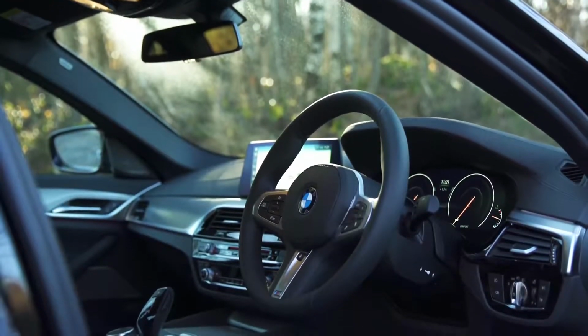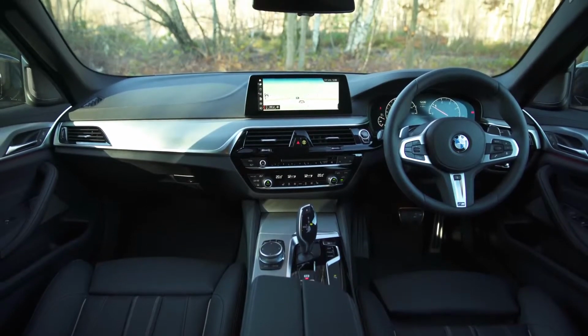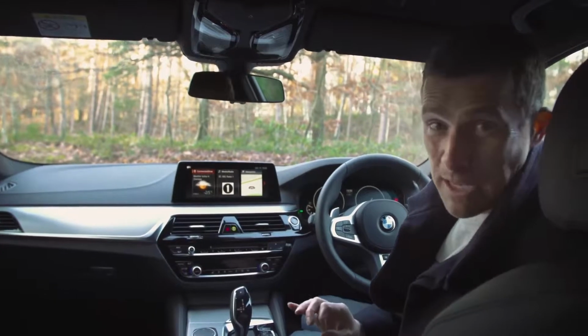But that's not necessarily a problem. I'm just going to come out and say it. This is the least interesting looking interior. However, I cannot fault the quality. In fact, I think it's the best overall.